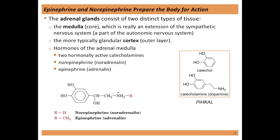We also have adrenal glands, and they consist of two types of tissue, the medulla and the cortex. So you've got the adrenal medulla and the adrenal cortex. The medulla is really an extension of your sympathetic nervous system, the autonomic nervous system. And then you've got the adrenal cortex, and from that, you release two catecholamines. I've shown you pictures of what a catechol is and what generally a catecholamine is. Those two hormones come from the adrenal medulla, I think I misspoke before, but we're talking about the adrenal medulla. Those are norepinephrine and epinephrine, or noradrenaline and adrenaline, and you can see the structure below. So again, that is the adrenal medulla.